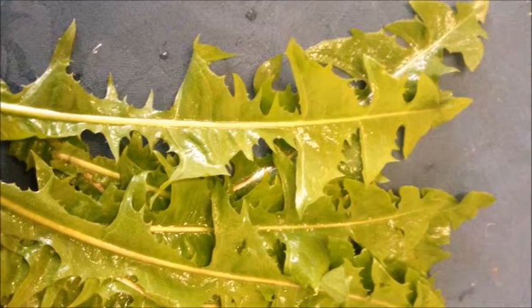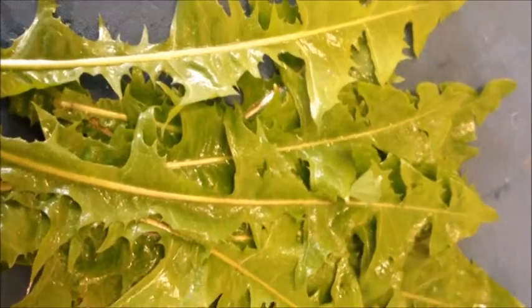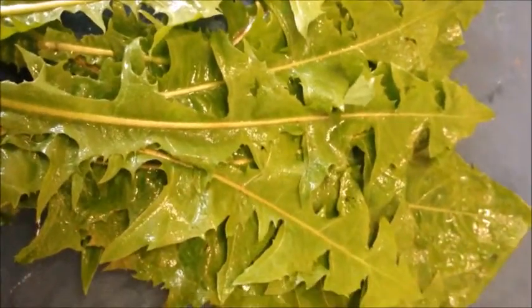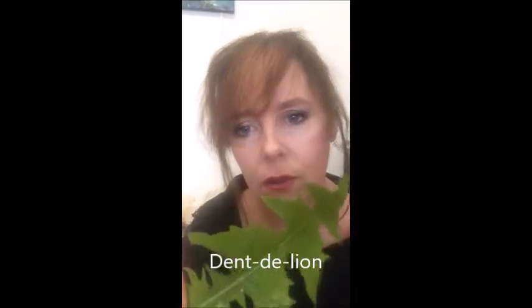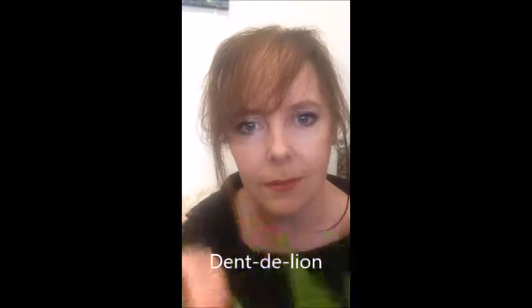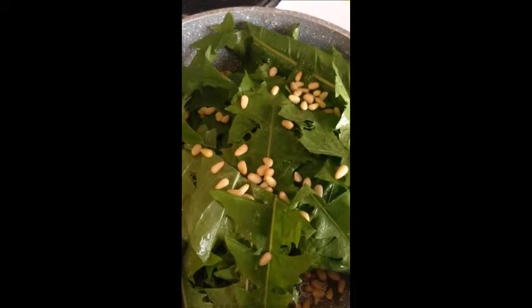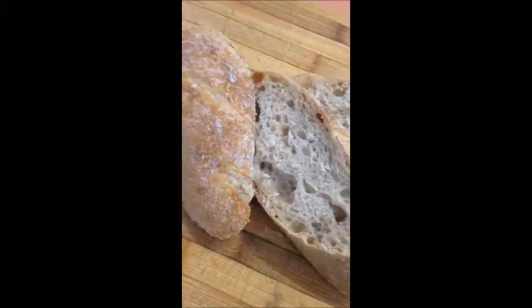Free veg. Taraxacum officinale, or dandelion, which comes from the French dent de lion, which obviously you can hear why it's now dandelion. And of course, dandelion means lion's tooth. And we're just going to saute it in butter and garlic and black pepper and pine nuts. About 5 minutes. Sourdough for the win.